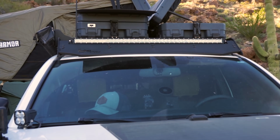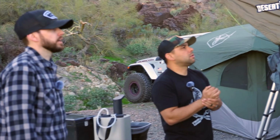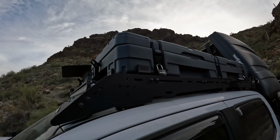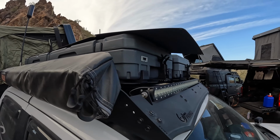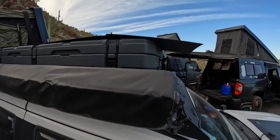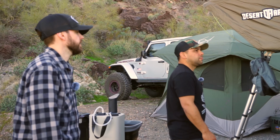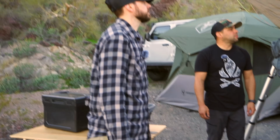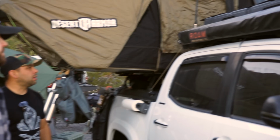That makes total sense. And you got all the Roam equipment up top, huh? Yep, a couple Roam boxes, mostly just for recovery gear, and a few camp amenities like light poles and table pieces. Just stuff that I want to keep out of the way and up on the roof, for when I need it at camp or in a recovery situation. It's nice to have them up there in the cases, and pretty easily accessible. I run the same thing on mine. It's all recovery stuff.